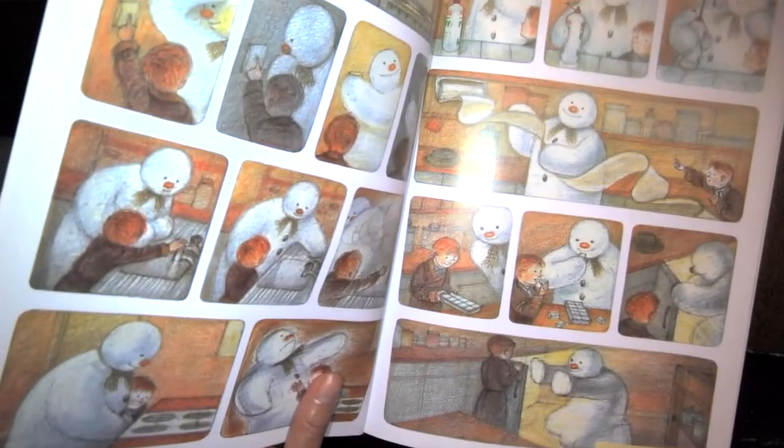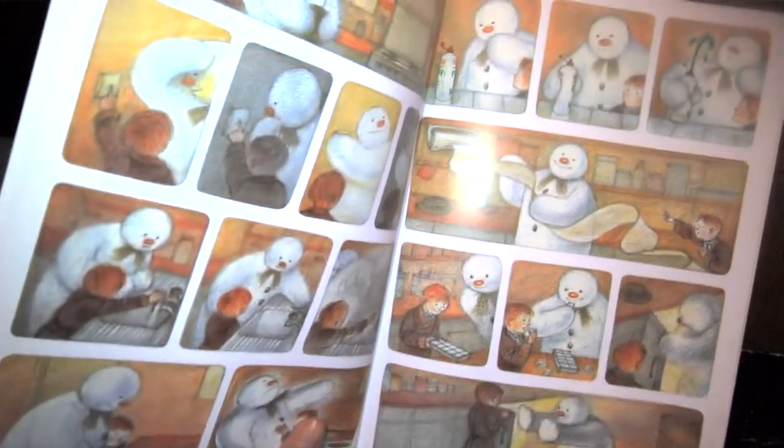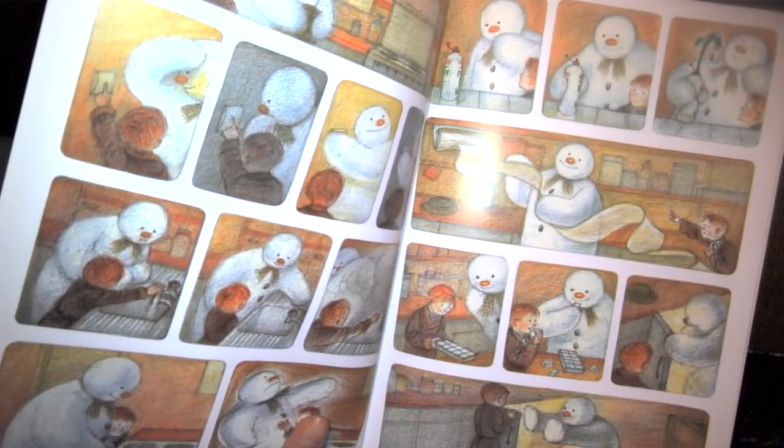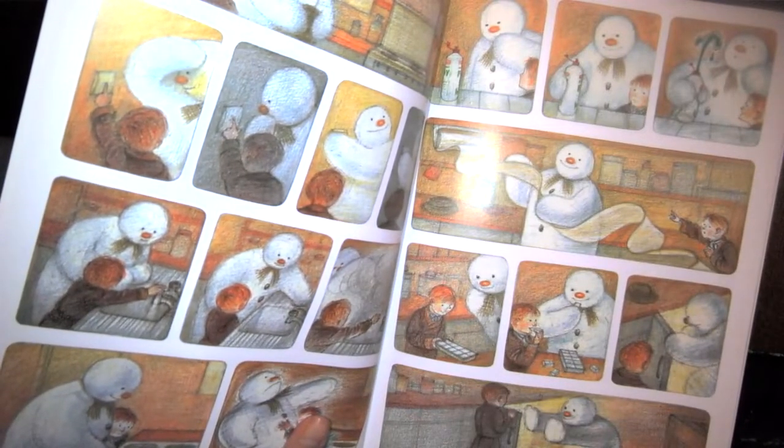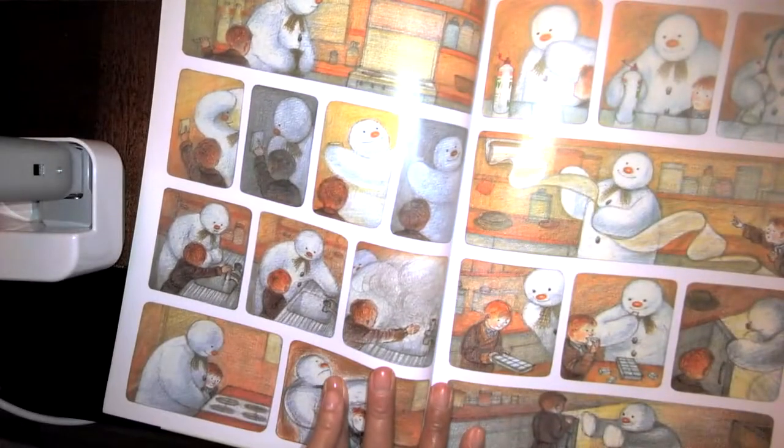So just think about that for a moment. What are some of the things that the boy showed the snowman? Look at the pictures. What did he show him in his house? If you look back, you see he showed him the ice, paper towels, the light switch, and the sink, lots of things.